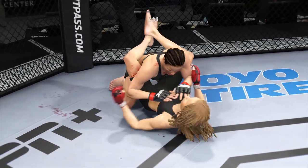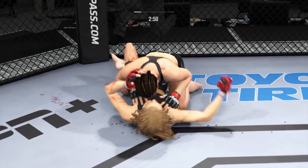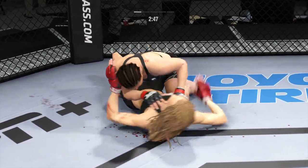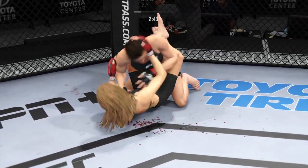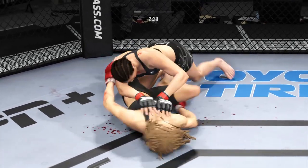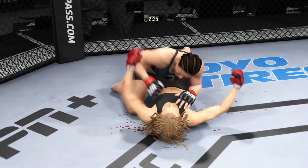She has to recognize that her opponent will start trying to squirrel away now, but look for her big ground and pound. Oh, and with conviction, she moves right into half guard. Without much effort, she was able to pass from her full guard right into half guard.